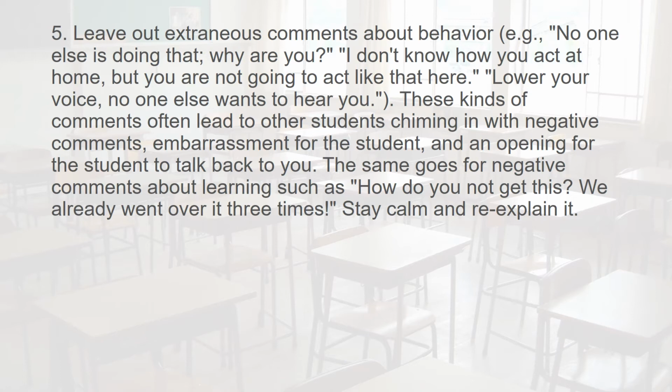The same goes for negative comments about learning, such as, how do you not get this? We already went over it 3 times. Stay calm and re-explain it.